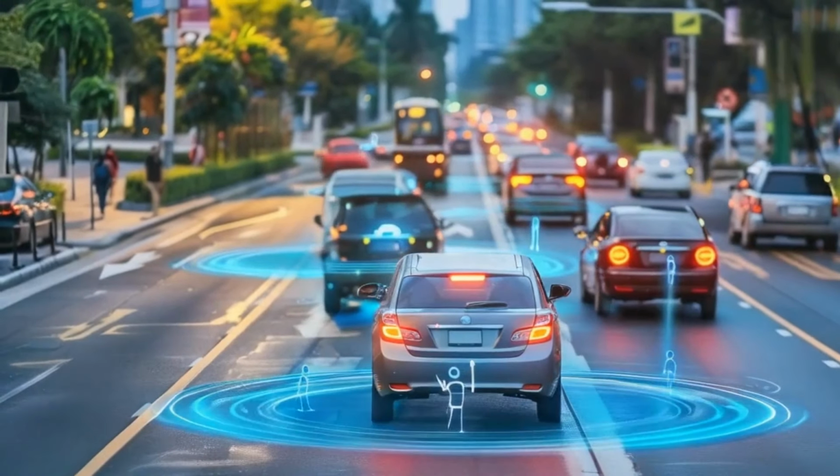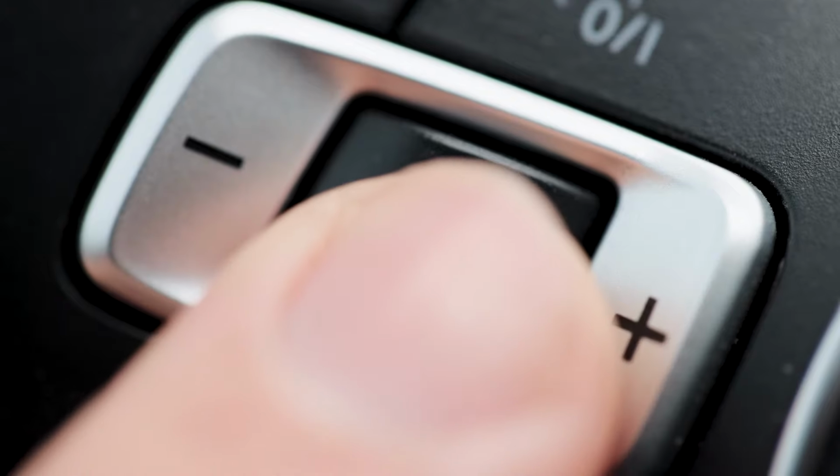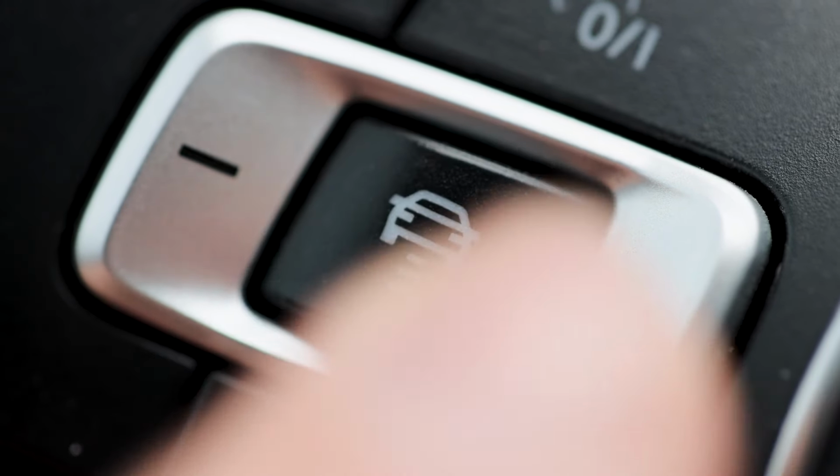Lastly, say goodbye to the old days of cruise control. Adaptive cruise control takes things to a whole new level. Using lasers, cameras, or radar, your car can now match the speed of the vehicle in front of you. But remember, even with this advanced feature, always stay alert and ready to take control.